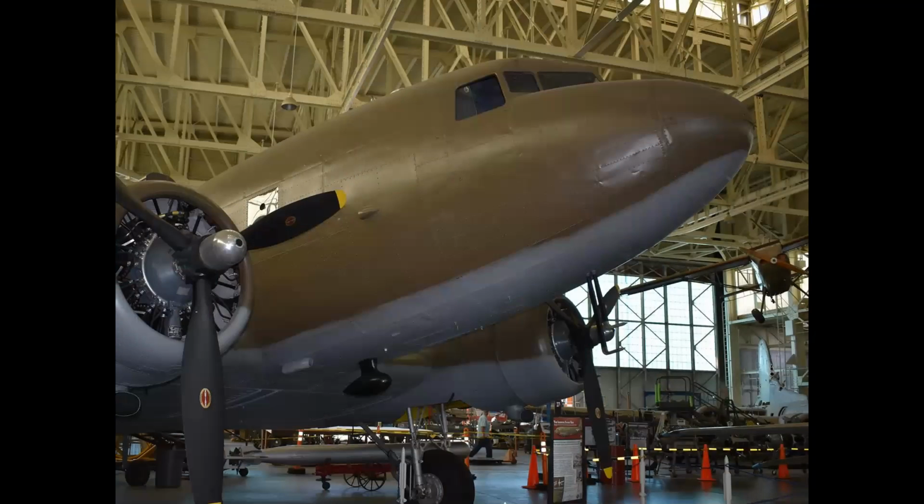Fabled military transport and cargo aircraft of World War II. These rugged planes, known as Goonie Birds, were so versatile and reliable that they saw service with almost every Allied nation during the war.